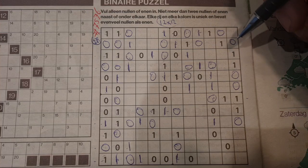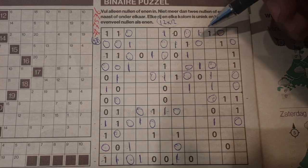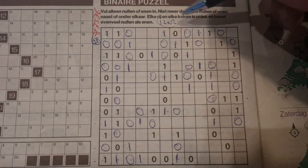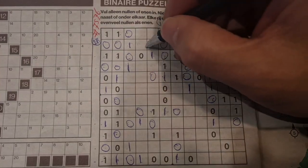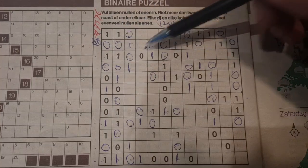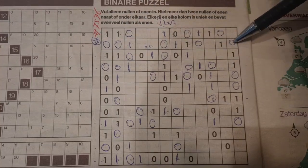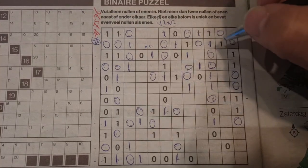And now, I'm thinking. I know between a 1 and a 0 with 2 empty boxes between, there's always a 0 and a 1 there, but I do not know in which order. So we have the first 0, second 0, third 0, fourth 0, fifth 0, and sixth 0. So that box should be a 1. Double 1, here no, there no.